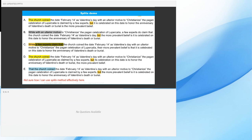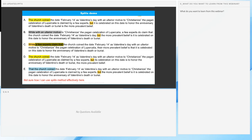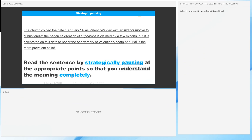Why? Because we'll demonstrate this. You have the church coined or the church coined as beginning in choices A and D. You have two choices that start with while, and then you have one that starts with that. You have a contrast word, but, in four choices, and then there are slightly different sentence structures in each one of these answer choices. And hopefully you've been able to see the kind of sentence structures that exist, and each one of these choices is trying to express the same meaning. Okay, so let's focus on the meaning-based approach.